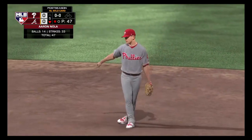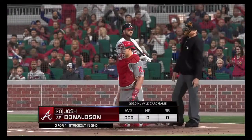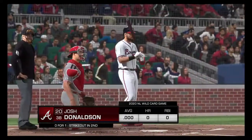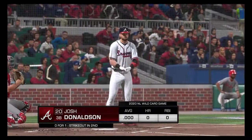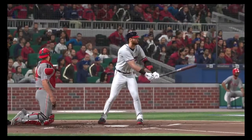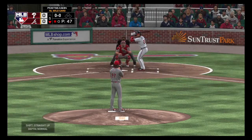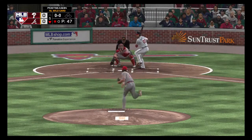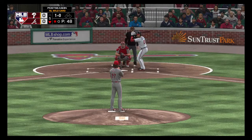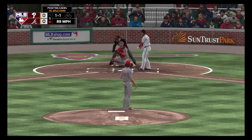Now batting, the third baseman, Josh Donaldson. Leadoff man gone, and that'll bring in the third baseman, Josh Donaldson. Ready to deliver. Here's the first pitch. And he lays off there. 1-0. A 1-1 count now to Donaldson.